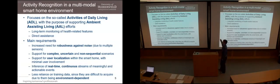Then, since this is an actual home where people live, you cannot rely on specific sequential scenarios of life. People do what they want to do in their home, in their own order, without any limitations to it. Also, in a smart home, it is important to not only know what the user does, but where he or she is located within the house, and without actually bothering the user with it, making it as seamless as possible.